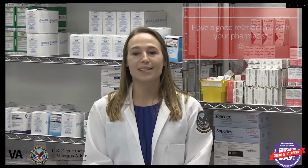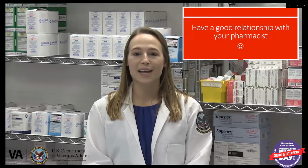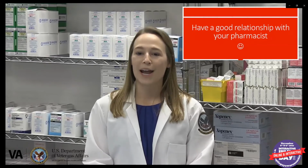Checking the pills before leaving will ensure all questions are addressed, and if any changes need to be made, they can make those changes. Having a good relationship with your pharmacist and good communication can help you navigate the insurance process and stay on track with refills. For any prescription questions, you can always ask your pharmacist.